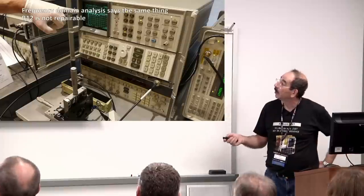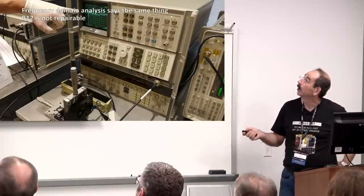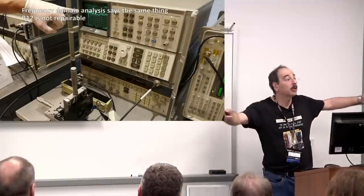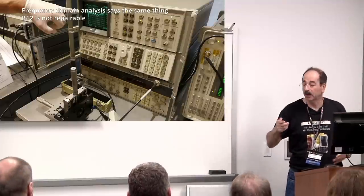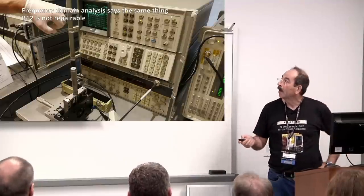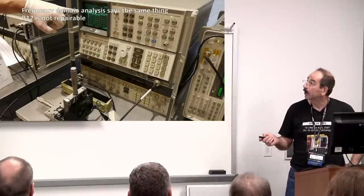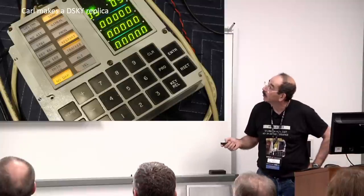We do the same thing, I'm well equipped, as you know, in the frequency domain and measure the resonance of that wire, which should behave as an antenna. It gives us the same answer, smack in the middle of the module. So that module is not repairable. We have to work around it. I'll show you how we did that later.